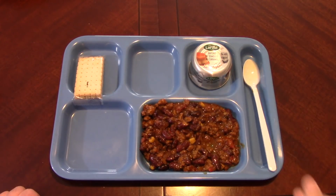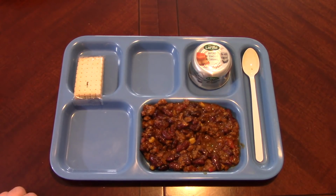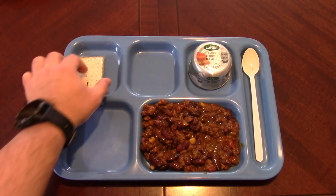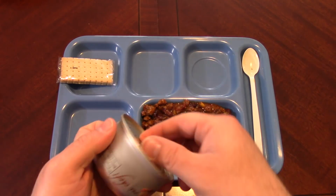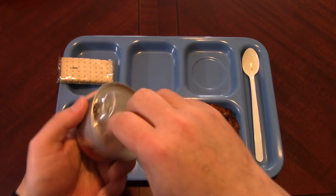So, it's just such a nice hearty chili. You know, not spicy, but real nice, hearty, protein, little tomato. It's really good. Really good. Tastes homemade. You know, tastes like something you would make at home. Very good. Let's try this dessert here.